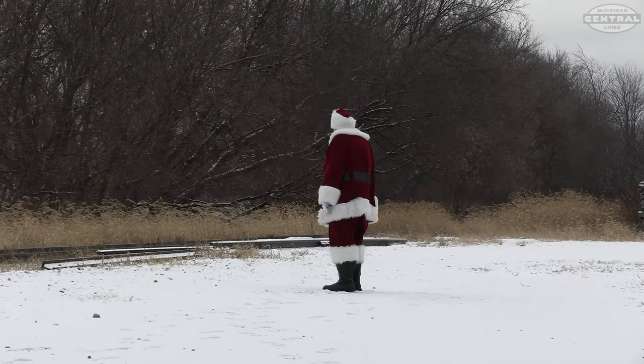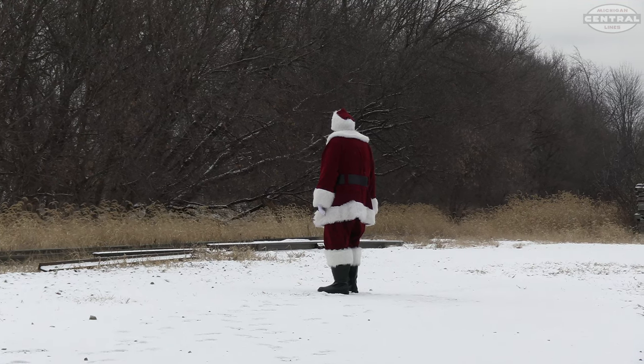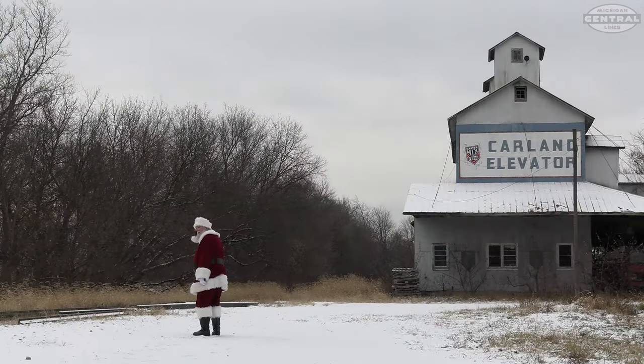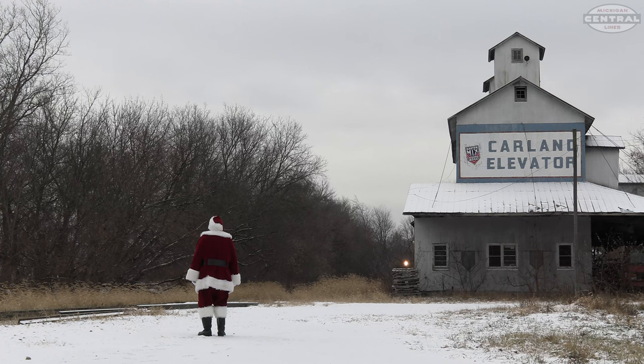At Carland, Michigan, a special guest would be ready to greet the train. We would get some great K3 action from the Western Maryland SD40-2 and also hear the incredibly loud K5LA on the GP40 WH-2 for the first time.